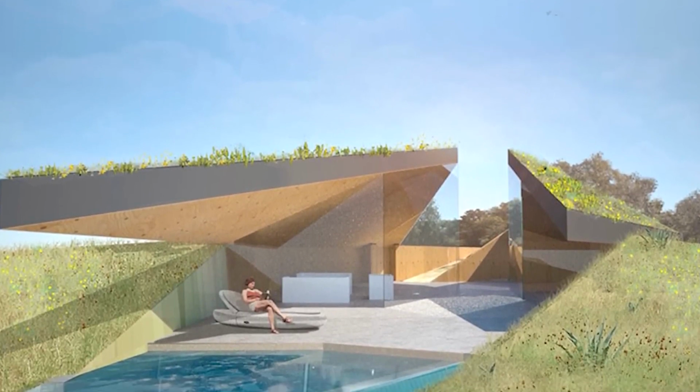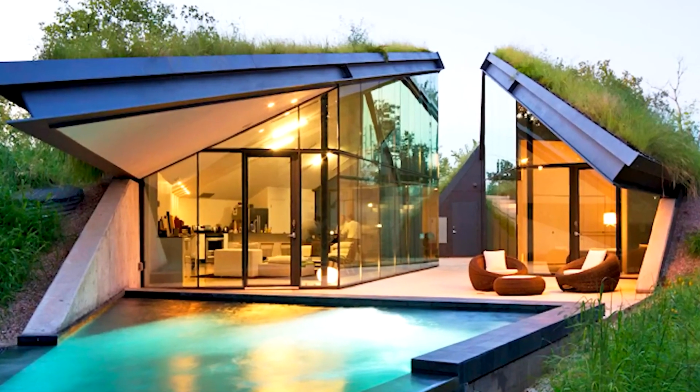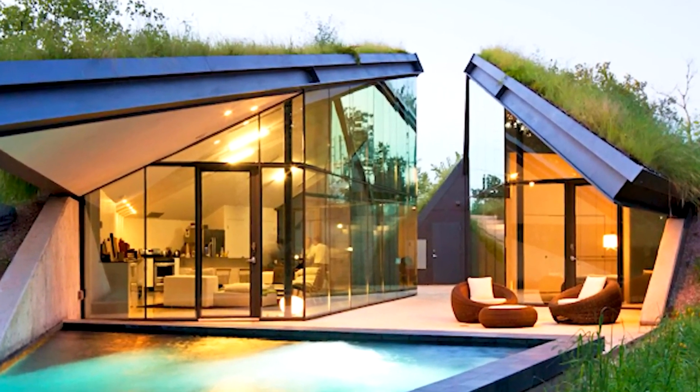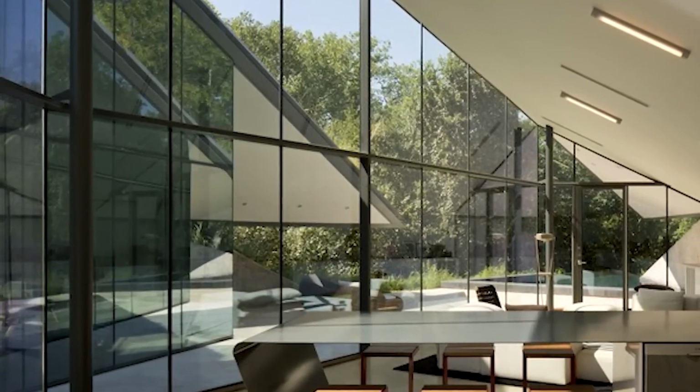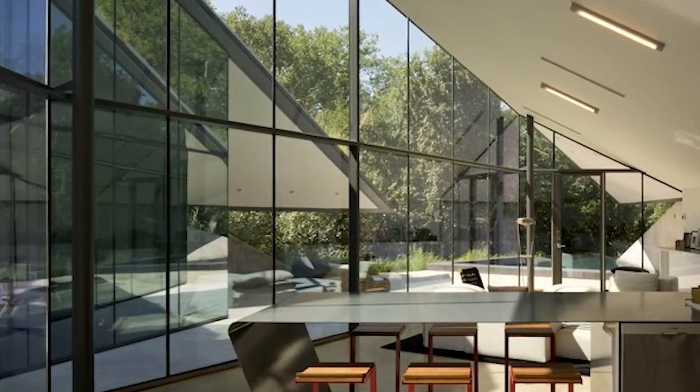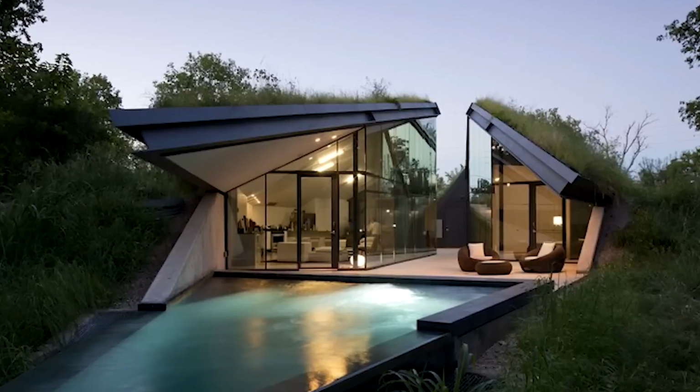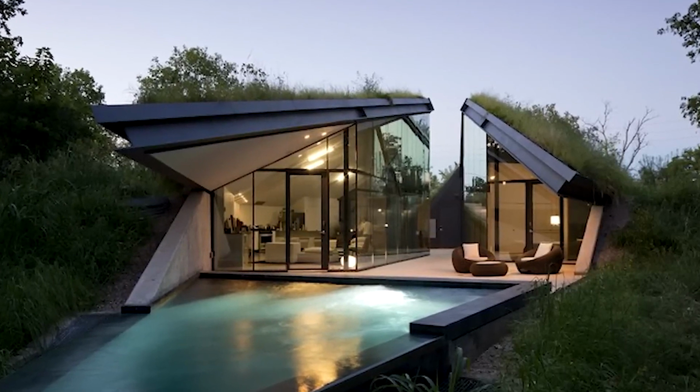It's one of the most private homes on this list, even though it's hidden. And while the inside is stylish, it's the outdoor courtyard that really stands out. It feels like the inside and outside are connected seamlessly. The Edgeland House is very minimalistic and tries not to disturb the land it's built on.